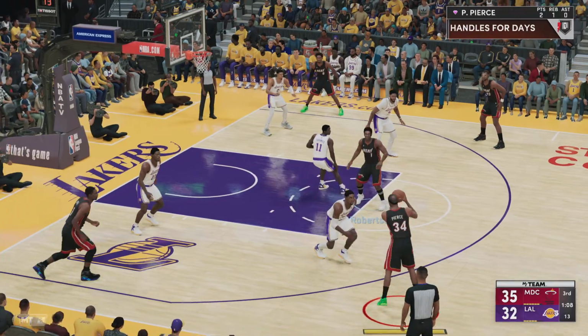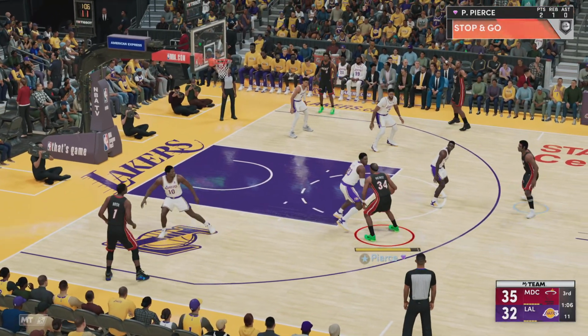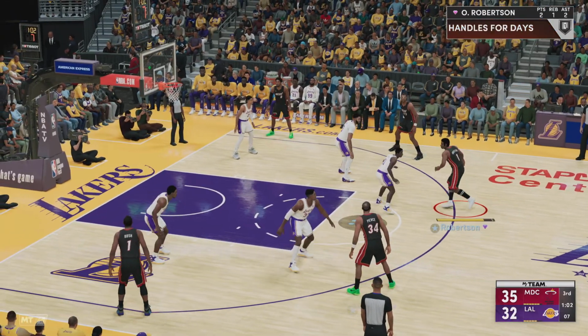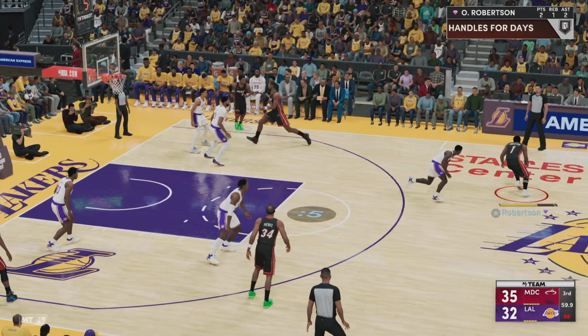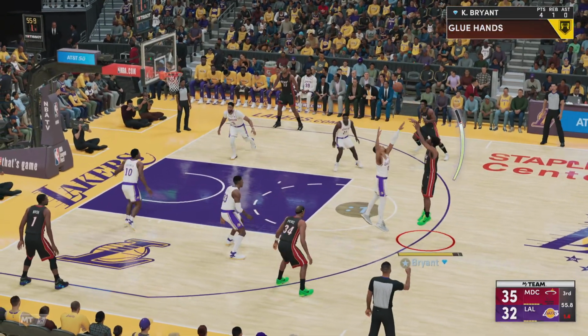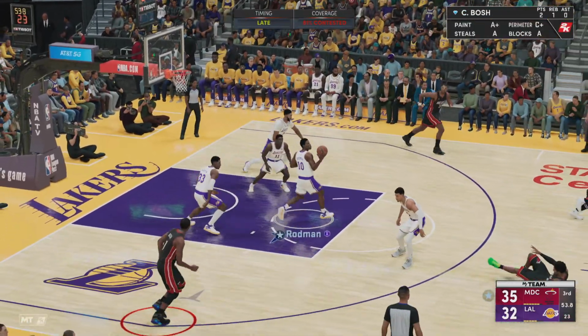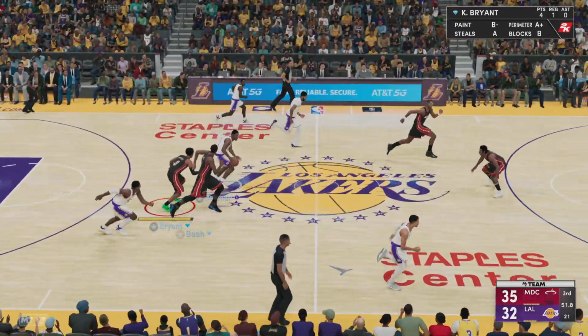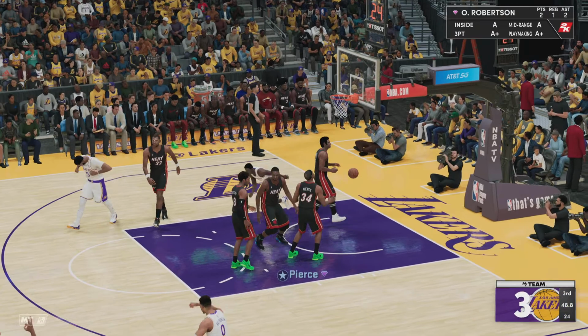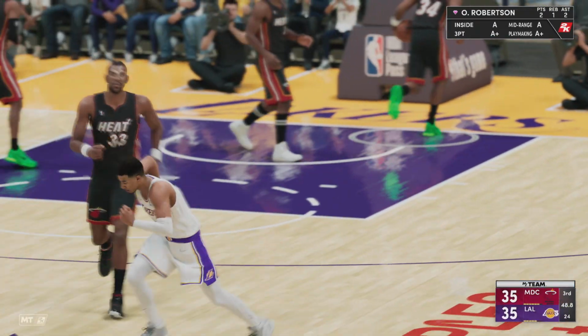Here's Robertson. Here's Pierce. Just 5 on the clock. Pass to Bryant. Takes the 3. Rodman with a rebound. Bryant's gone, just 1 of 5 from the floor. Halliburton for 3. Gets the 3 ball to go. Halliburton's gotten himself going here. His first points of the game on the deep ball.